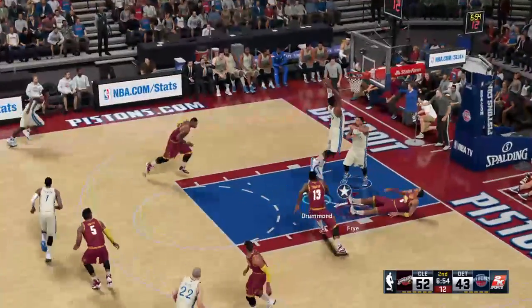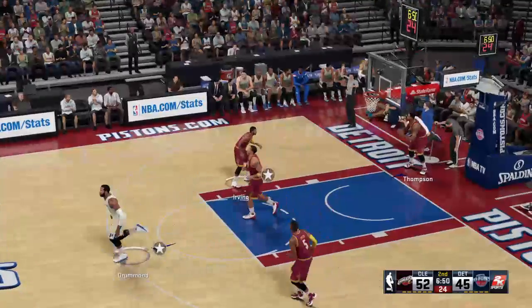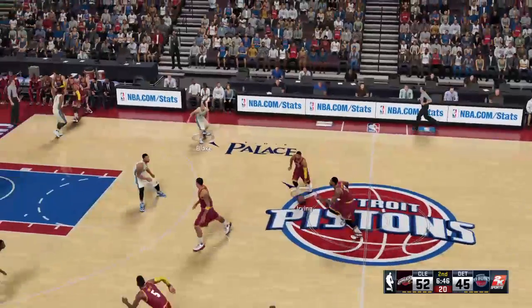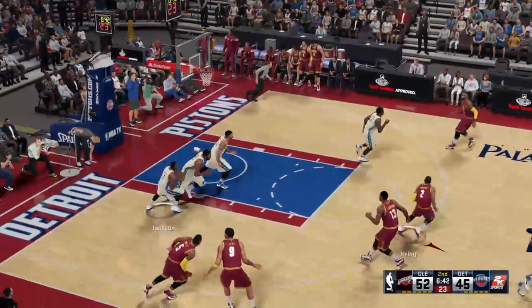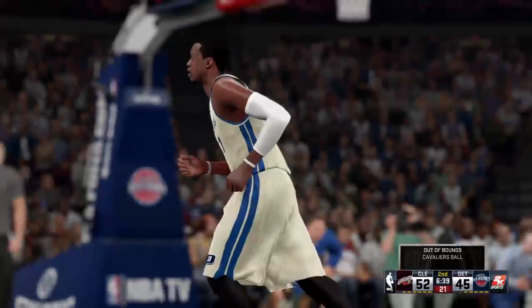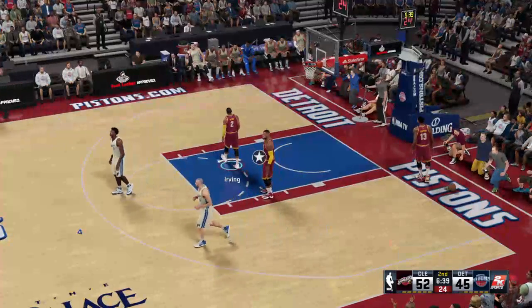Jackson kicks to Drummond, and he caught that pass in full stride on his way to the big slam. And that's the kind of lead pass we've come to expect from him. Irving for 3. Rebounded by Jackson. Pistons trail by 7. Out of bounds. Cleveland will take possession. No clue where that pass was going. That is a brutal turnover.